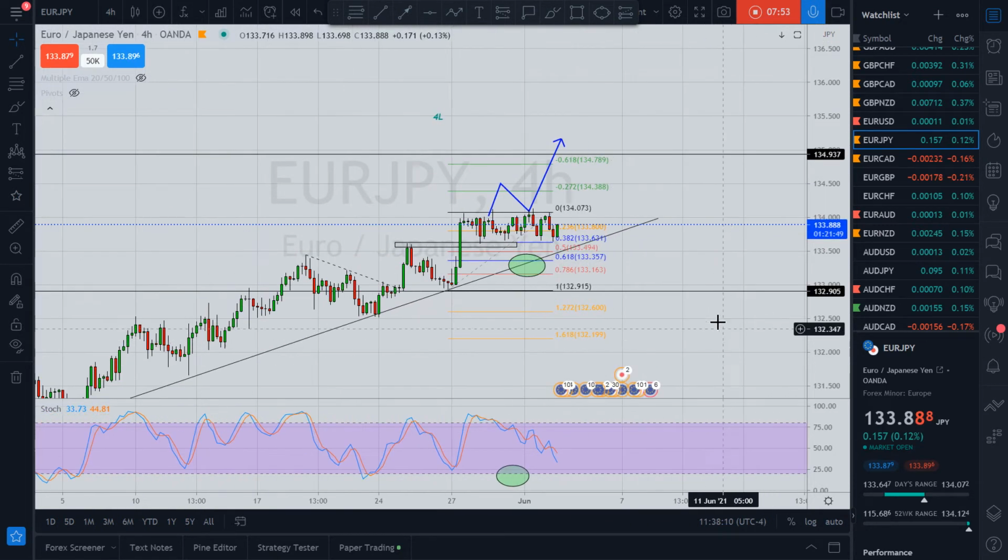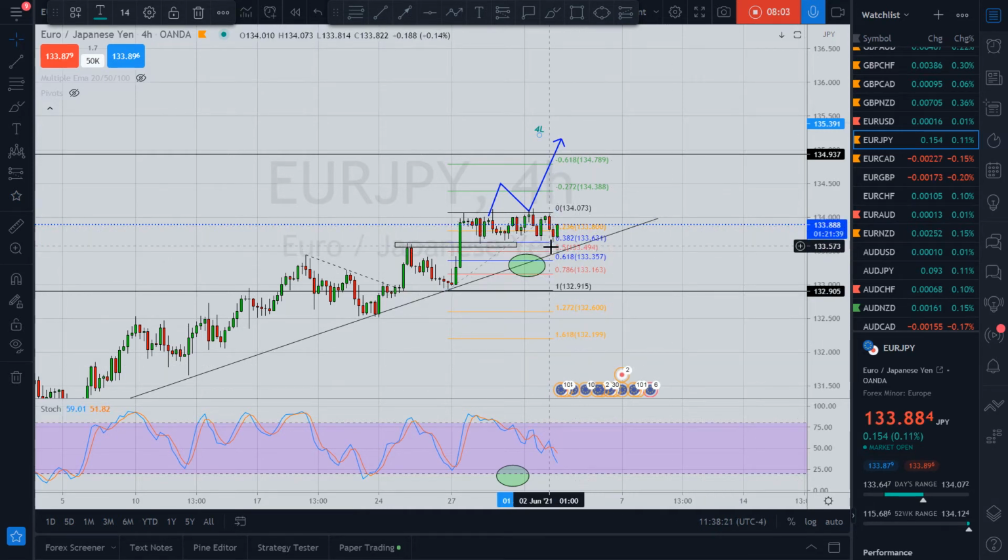What am I looking for here? I'm looking for longs. And you see this tight trading range that we're in? I'm waiting for the breakout of that tight trading range. If we break out to the downside, I'm waiting for the price to come down to the 618. I've got the fib from the swing low to the swing high.